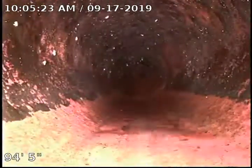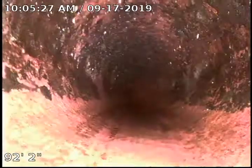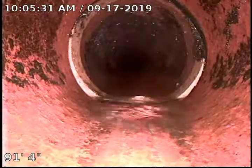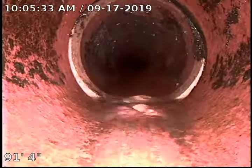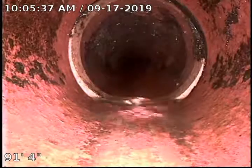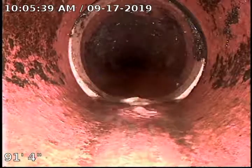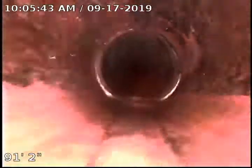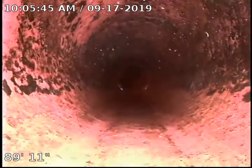I'm going to start backing up here. Like I said, we are in a clay sewer line. Had a lot of water running, so I really couldn't see a lot as I was coming down. I had the guys flushing so that I could get the camera down further, so you'll see it trickling a little bit. You can see right here we've got a few roots at the top on the right side. Everything's really short. They're staying up high. Not a concern at this time.